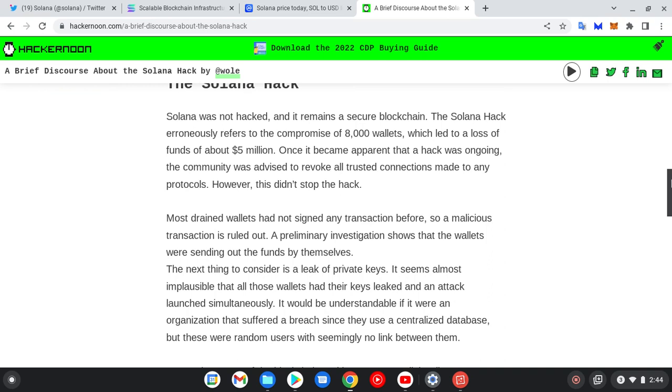The Solana hack erroneously refers to the compromise of 8,000 wallets. A lot of persons will tell you that Solana was hacked. Solana was not hacked, but 8,000 wallets that were exposed to some wrong dApps were compromised, and it led to the loss of about $5 million worth of their funds.